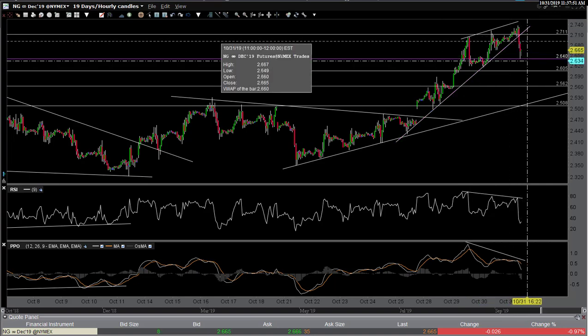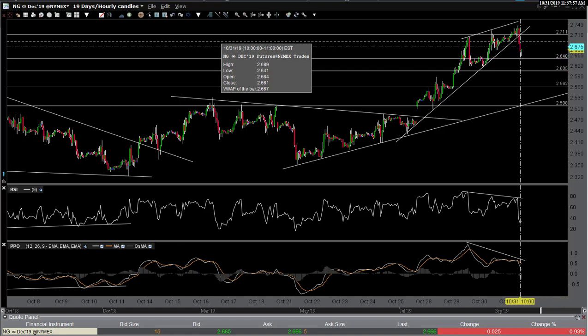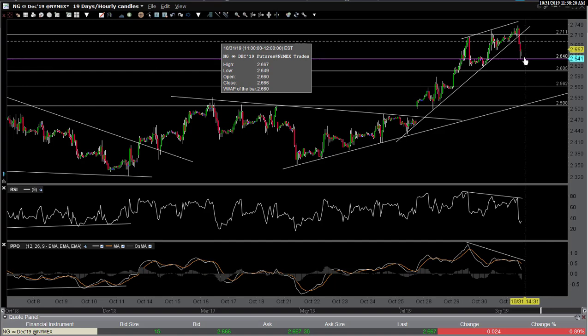and then after the inventory report, we came down where we already hit almost perfectly. That was my first target at 2640, and the low there was 2641. One thousandth of a penny off, or what is that, because pips are in currency in forex. I don't know what you call it here on natural gas. It rounds out to the nearest tenths of cents. So either way, my point is that target's been hit.